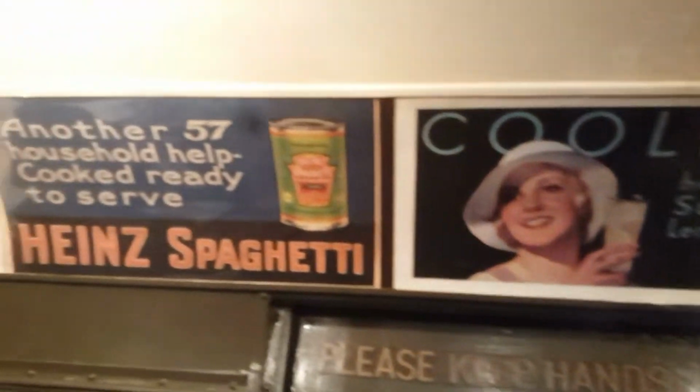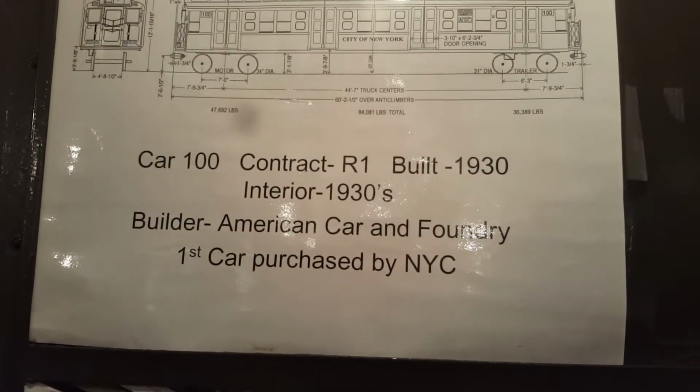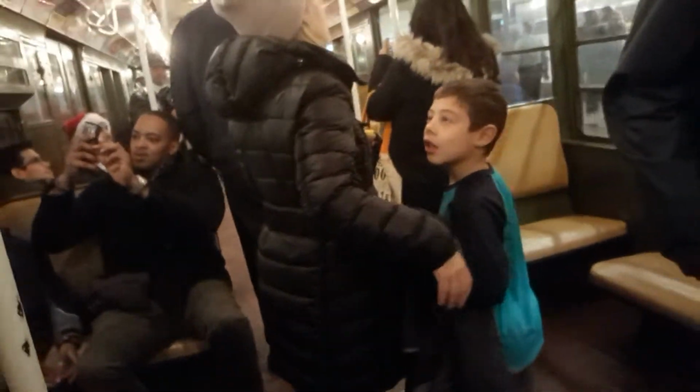Sorry. Excuse me. Why don't you get lifted, and I'm just going to look down here a little bit, all right? Yes, each car is different. So is this car different? Yes.